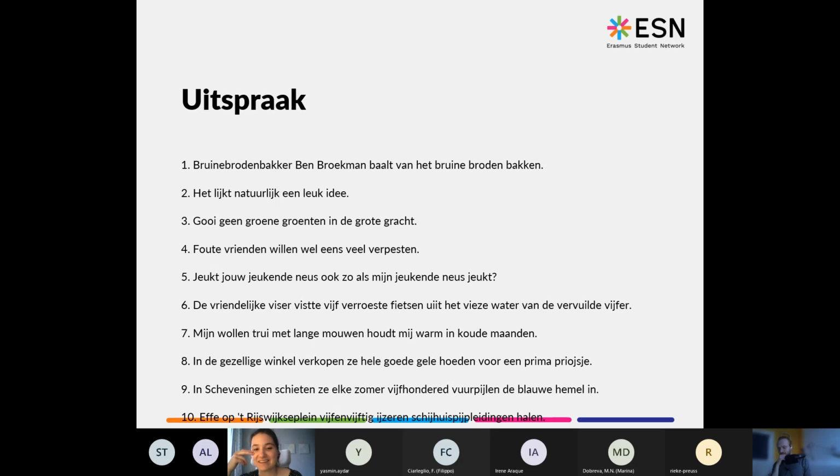Yeah, it is difficult, I guess, with the R. Depending on how you pronounce it. Okay, could you maybe say the last part, like in de grote gracht? Could you say that again? In de grote gracht. Yeah, because of the R, you're kind of saying KG, so kracht, kracht, instead of gracht. So try to leave the K out and say really gracht.